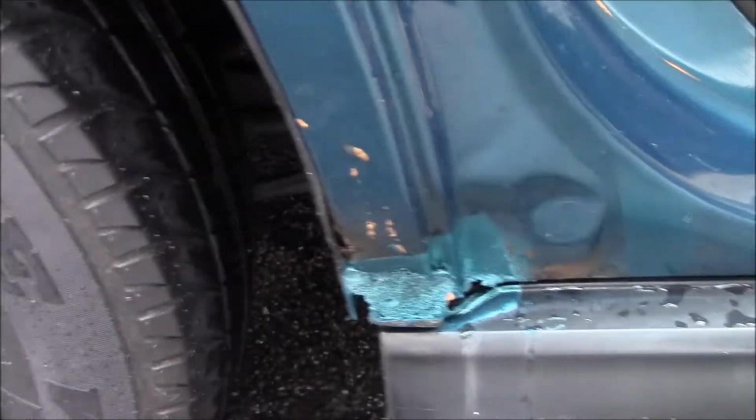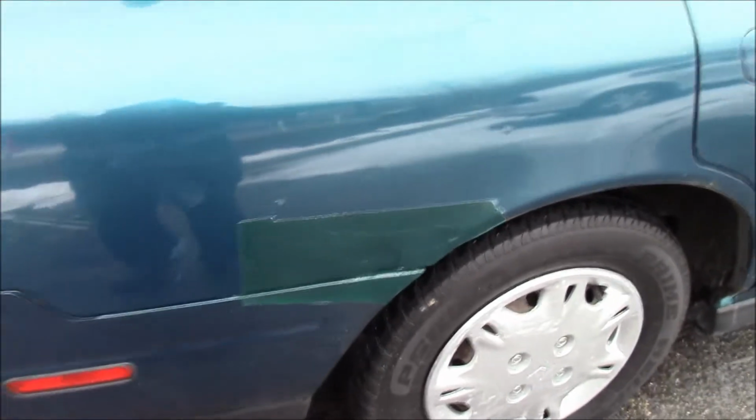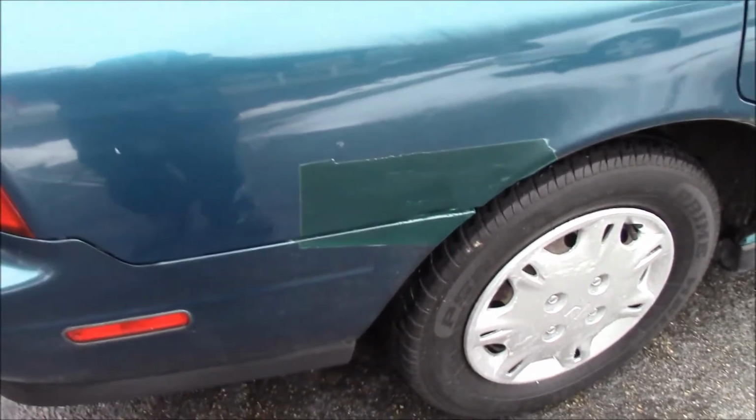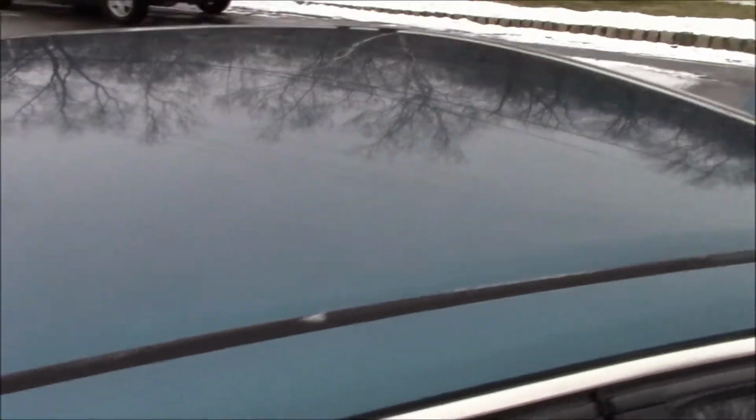But down here, as you can see, there's some rust repaired there. And coming along to the quarter panel, as you can see, a terrible mismatch on the paint there. But some rust was repaired there. The good news is, if you want, you can go get yourself the right color paint, paint that, it'll look a lot better, but at least it stops the rusting. So that's the important part. All right, coming up the rest, the roof looks pretty clean, shiny, not too shabby.